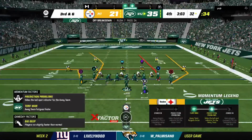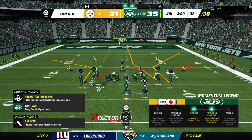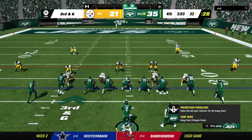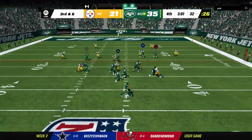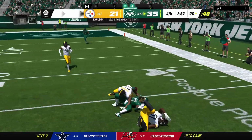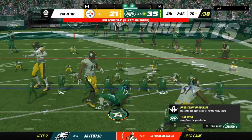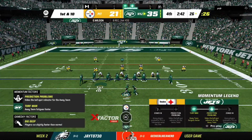And the key for him now is how much equity have you built up with your coaching staff? How much equity have you built up with your team to continue to get opportunities? Fortunate that one went out of bounds, saved him from a turnover. Wilson's got it on the crossing route. And he is going to have a Jets first down as they're able to get the third down conversion.